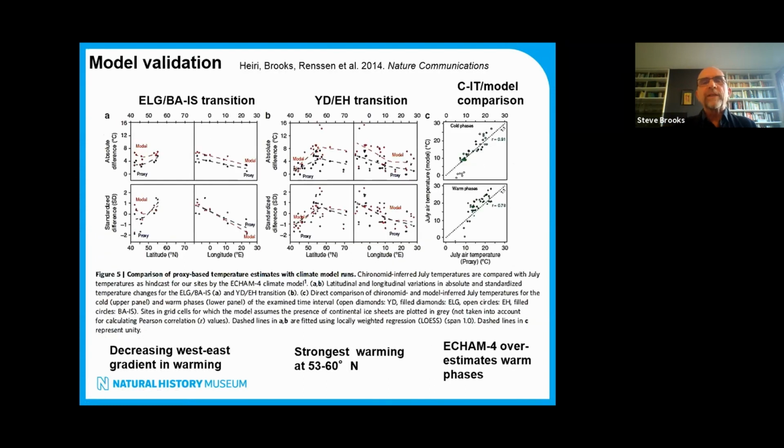And one of the things we did with this: a lot of the time people say, well, why are you doing these reconstructions with midges? And one answer is often, well, it's to test climate models.